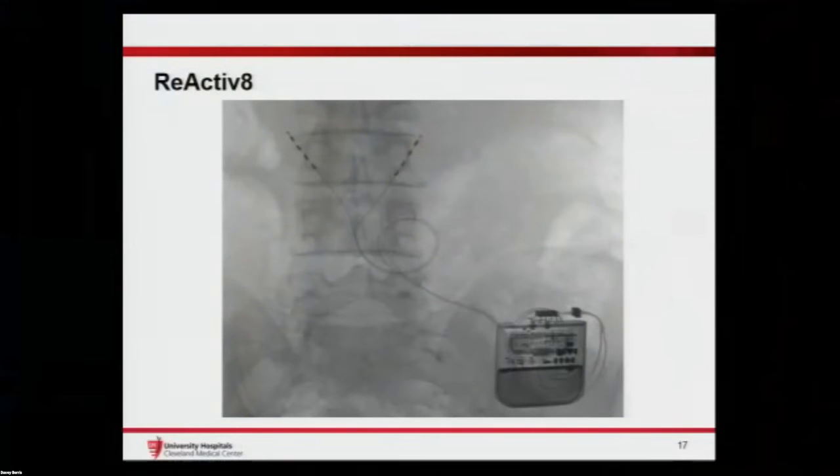There's something else here called ReActiv8. We will discuss this, a neurostimulation device. It essentially targets the supporting muscles of the spine. The goal with this therapy is to restore function and in turn alleviate chronic low back pain. There was an international multicenter study, which was started in 2014.